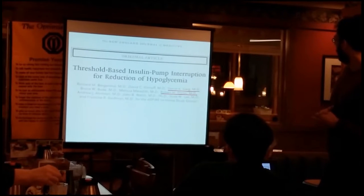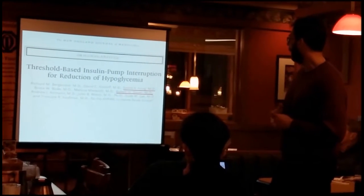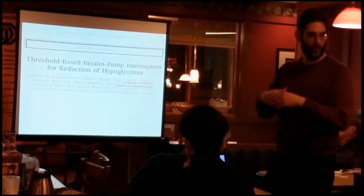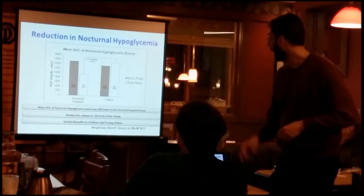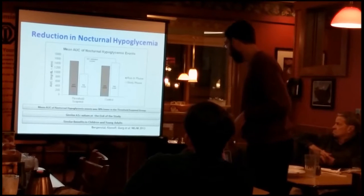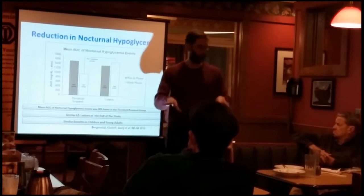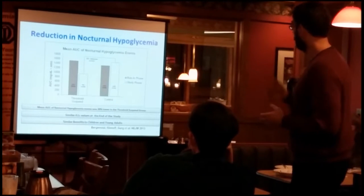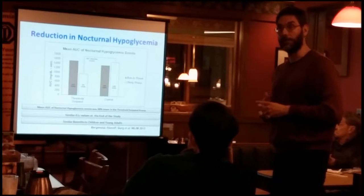I underlined Dr. Garg and Dr. Slover, who are in charge of the adult clinic and the pediatric clinic, because they were part of this study called the ASPIRE study that tested this threshold-based or low glucose suspend system and showed that it worked really well. And I'll show you a couple of slides on that. When you compared people who were using the threshold suspend to people who weren't, there was about a 40% reduction in the amount of low blood sugars that they had. So that was a pretty significant reduction just with this system. And it didn't change their A1C. It didn't cause them to have higher blood sugars either. It just got rid of the lows.